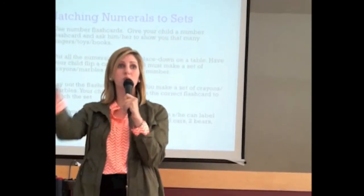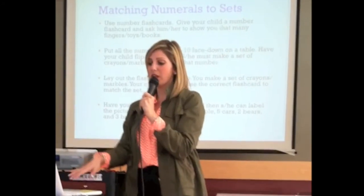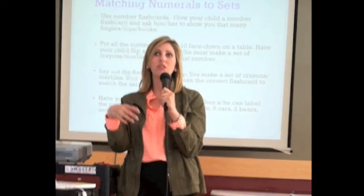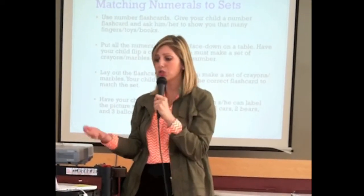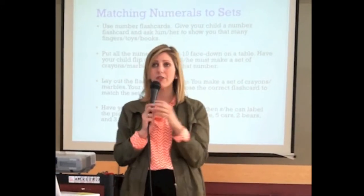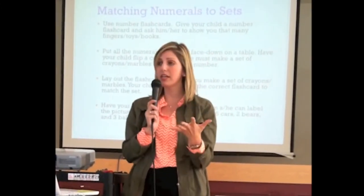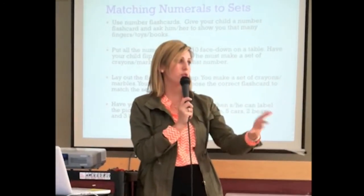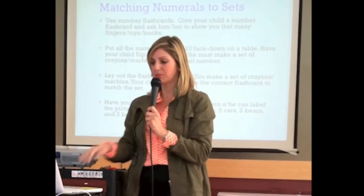this number goes with this many. And you can do this with pennies, food, anything that will get your child excited that they want to count. Little toy cars, anything like that, crayons. You also can have your child draw a picture with a certain number of objects and then label it, 5 cars, or 2 balloons, or 3 people in my family.